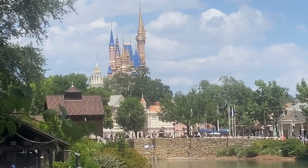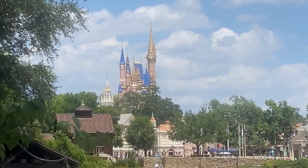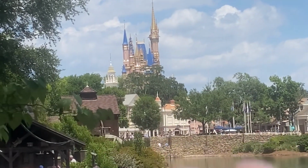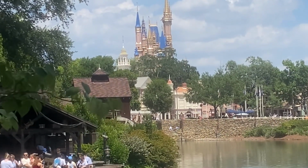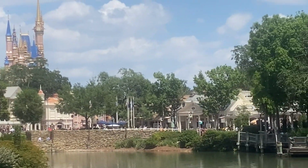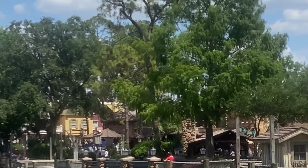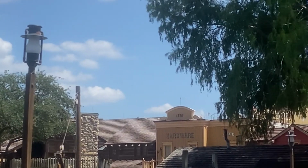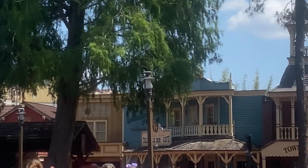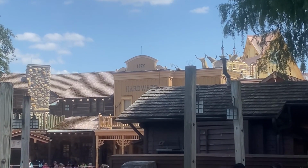I always assume everybody knows about Frontierland. By the way, there's a beautiful castle right there. But right there is Liberty Square, right over in that area. And I always think everybody knows the story behind this, but Liberty Square actually starts the buildings. And then as you make your way around Frontierland, the buildings actually progress in the years. So if you look above some of the buildings, you will see what year and what they represent until you get right over here, which represents the Wild West. And if you look right over the hardware store, you'll see 1876.